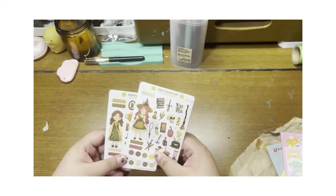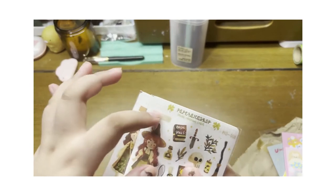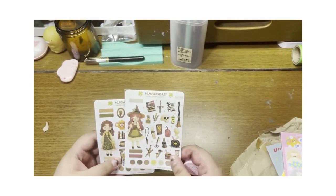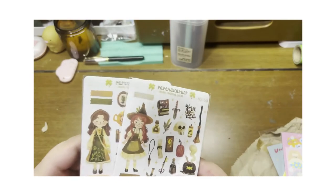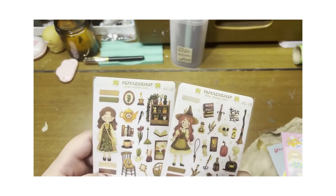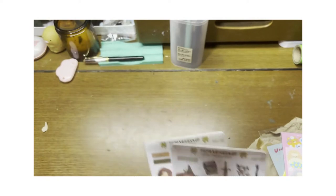I was very happy to see the Paperaica shop there. Yes, it has a sticker for the rewards card. I know I should have gotten more from Paperaica, because I really love collecting for the rewards card. But also because I love the art, look, there's a witch on it. And of course, it's hand-drawn by her. I love her art. It's so cute.